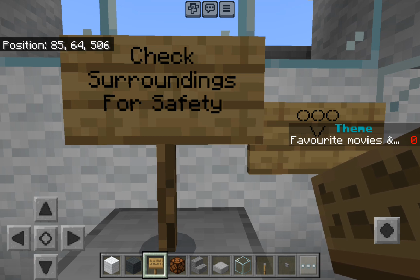It says checks around it for safety. Hyundai Tucson, it says checks around it for safety.